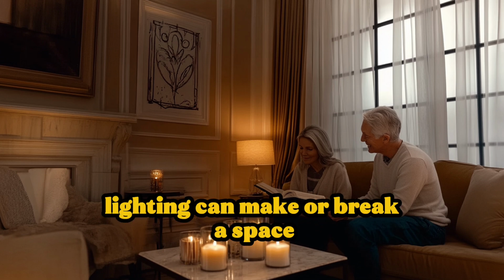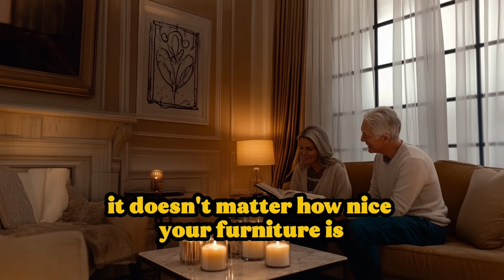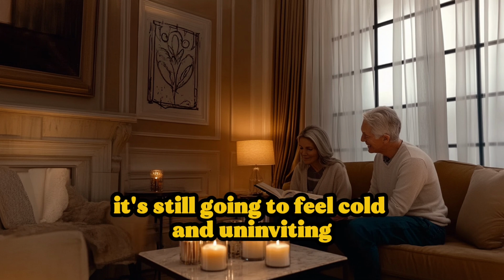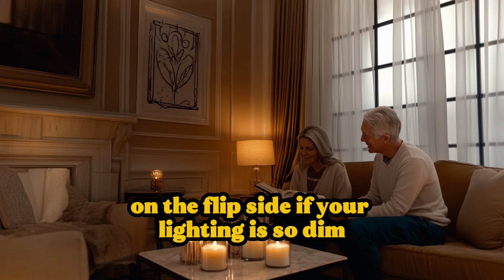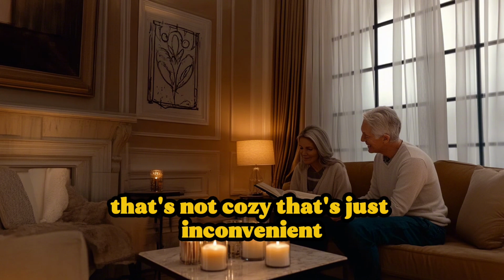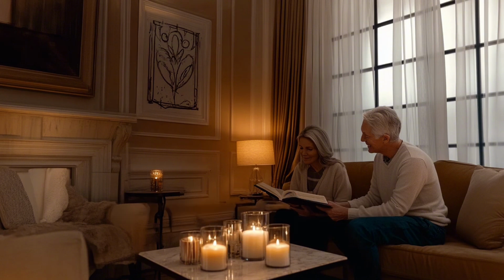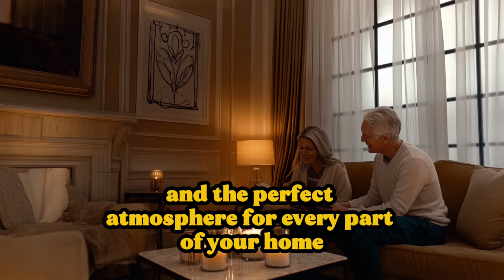Lighting can make or break a space. If your home is lit like a hospital waiting room, it doesn't matter how nice your furniture is. It's still going to feel cold and uninviting. On the flip side, if your lighting is so dim you need a flashlight to read a book, that's not cozy. That's just inconvenient. The right lighting creates warmth, comfort, and the perfect atmosphere for every part of your home.